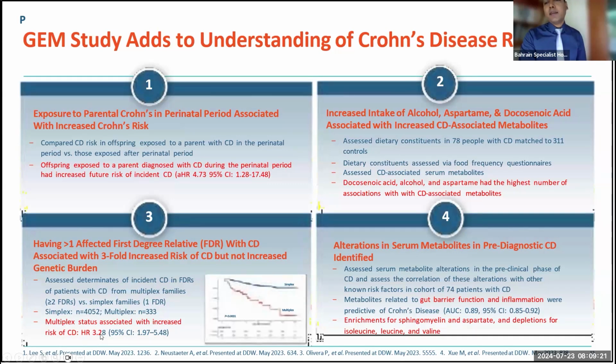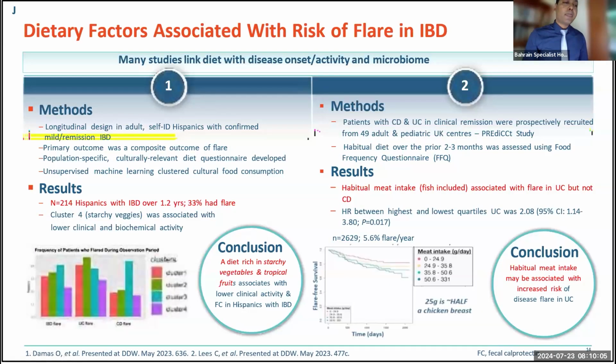There are certain constituents, for instance, alcohol, aspartame, and docosahexaenoic acid. This docosahexaenoic acid is present in canola oil, and aspartame is one of the artificial sweeteners. They were found to be associated with a higher incidence of Crohn's disease among the individuals who are related to Crohn's disease patients. There are certain serum metabolites related to gut barrier function and inflammation that were also found predictive of Crohn's disease, which include the enrichment of sphingomyelin and aspartate and the depletion of isoleucine, leucine, and valine. They are associated with the incidence of the disease.